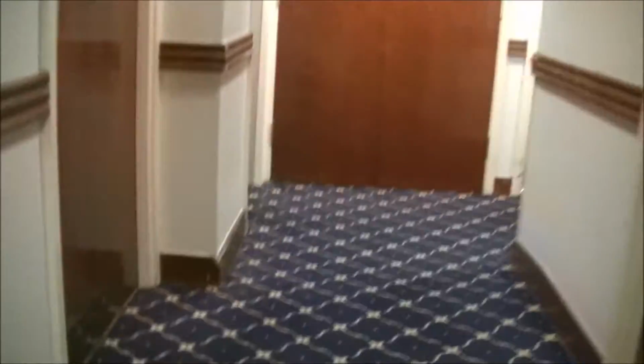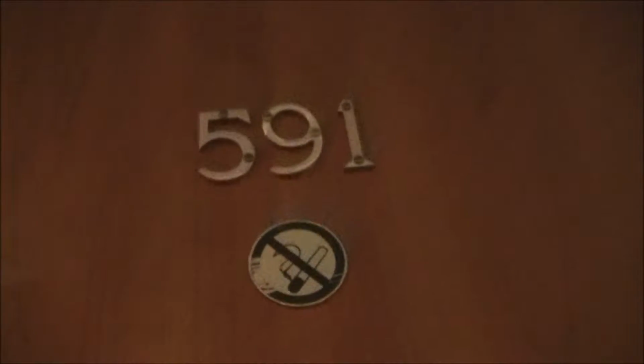It's okay, it's clean, not modern, looks like it's been like this for a few years, but at least it's clean. And here we go, looking back down, while we find the key, and here we go, into room 591.